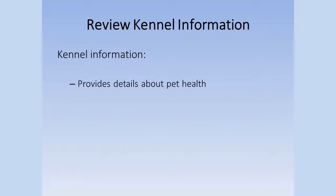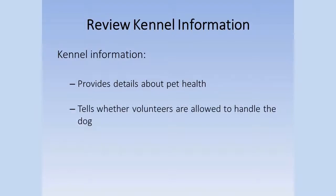Information on the front of the kennel provides details about the health of each pet, including whether they're available for volunteers to work with. If any of that information instructs you to leave the pet alone, do not touch them. If you have any questions about the pet, ask a shelter staff member. They'll be able to provide more information about each of the animals.